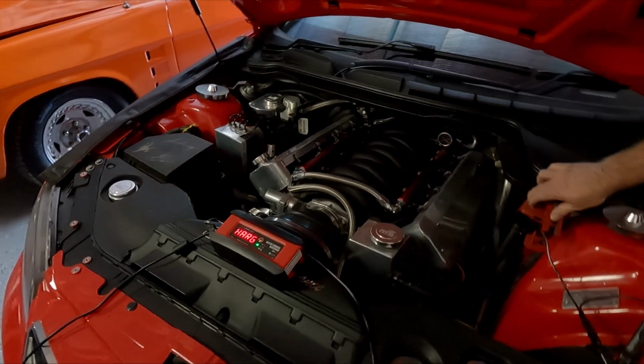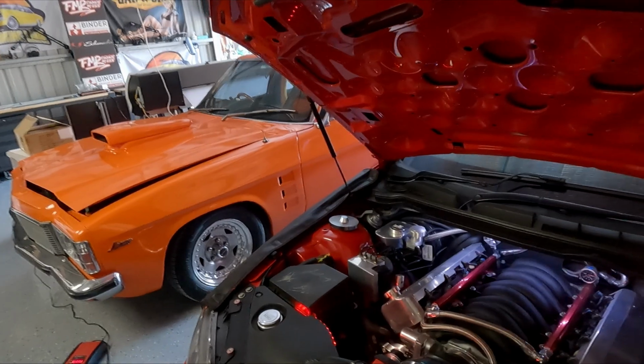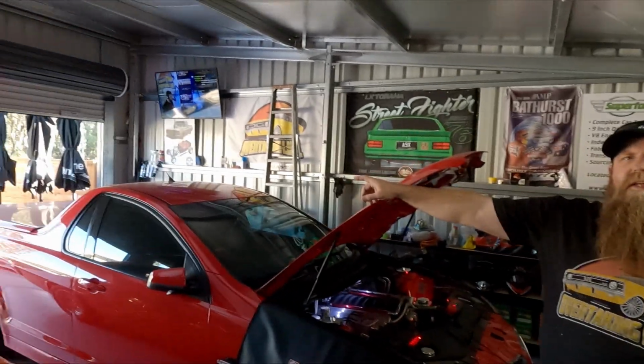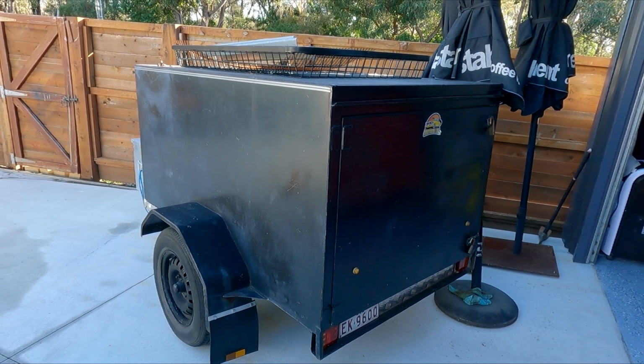Yeah, and the cars. They would have all seen this one. They know what this one is. And I'm sure they know what that one is. Of course, sitting in here, we've got some drag wheels and stuff sitting up there. Bits and pieces. I think that's pretty much it. Like we've got the VE, we've got the HJ. Yeah, we've got the OTL trailer out there as well, which is going to be wrapped soon.